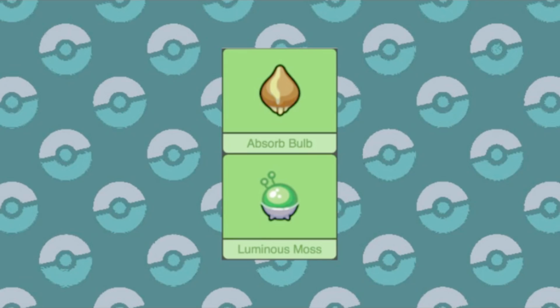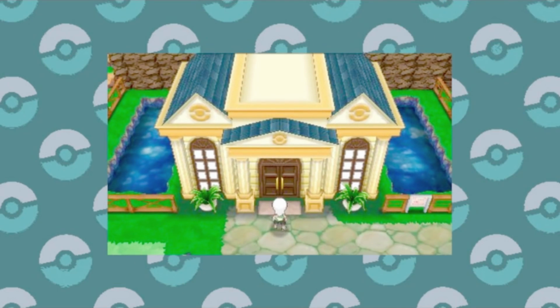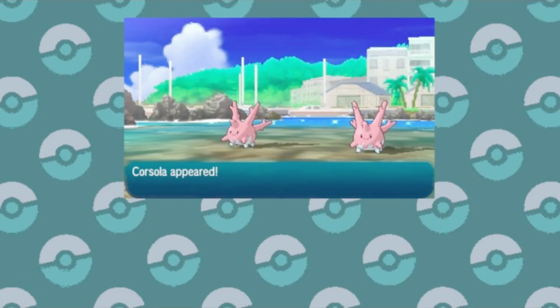But it can be found inside the Glittering Cave, again only in breakable rocks inside a battle. But it could likewise be bought in the Battle Resort in Oros, and can be found rarely on the shores of the Alola region. And if you're lucky enough to find a Corsola, there's a 5% chance that it could be holding the Luminous Moss as well.